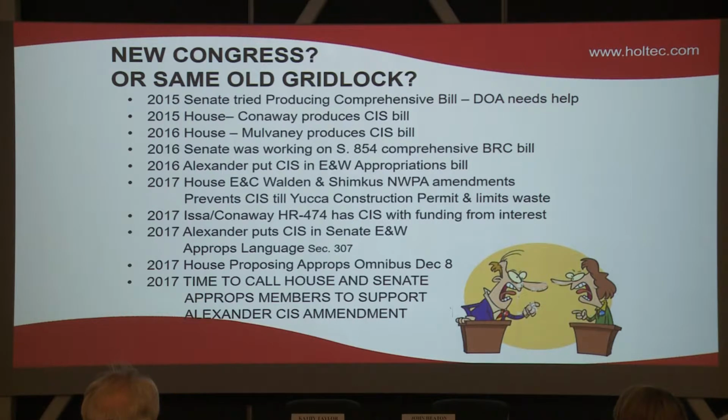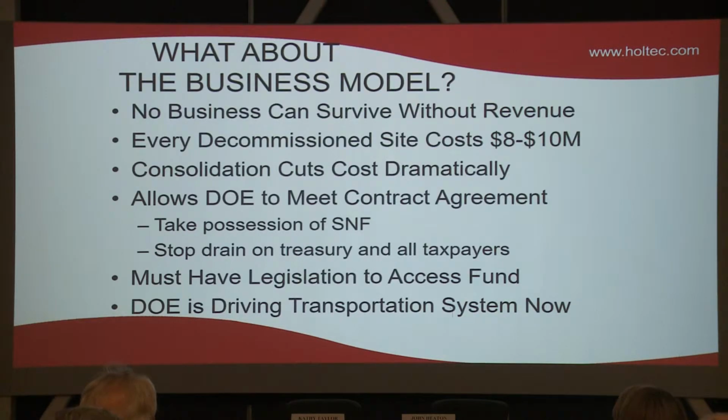It's the right legislation. And in '17, they're proposing an omnibus bill that will probably come out in December, and maybe the appropriations language, Section 307, will get into that final legislation. So if you're interested in this, call our congressional delegation.